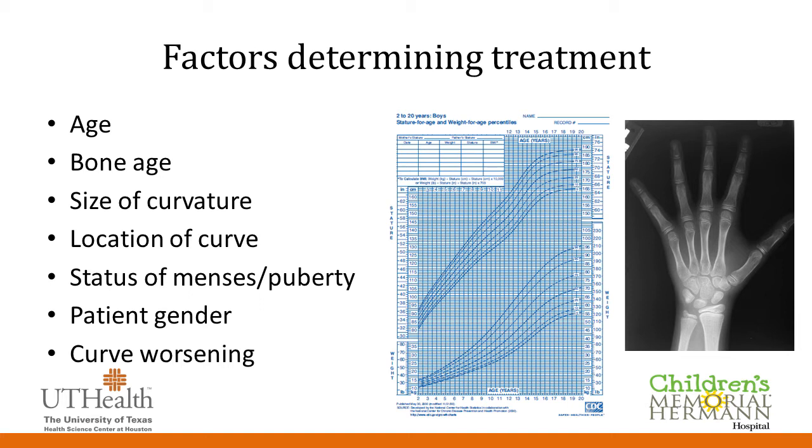The size of the curves are also very important. The curves can happen in various parts of the spine and locations of the spine. And the size of the curve when the patient initially presents to our office is important because that can determine the length of treatment, how aggressive we have to be with treatment, and also give us a prognosis as to how effective our treatment will be.